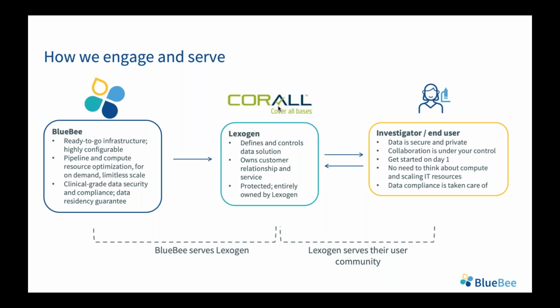And it's also a ready-to-use environment for you. You just register, provide your credentials, and then you are ready to go. You don't have to think about investing in IT resources. You can be sure that the data is saved, stored, and compliant. All the things you don't want to take care of if you do analysis like this.